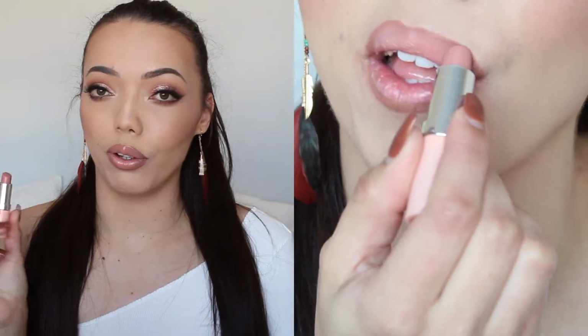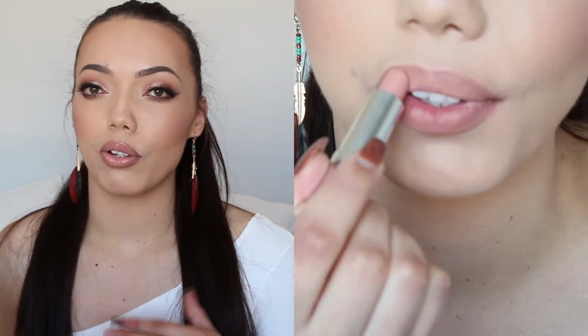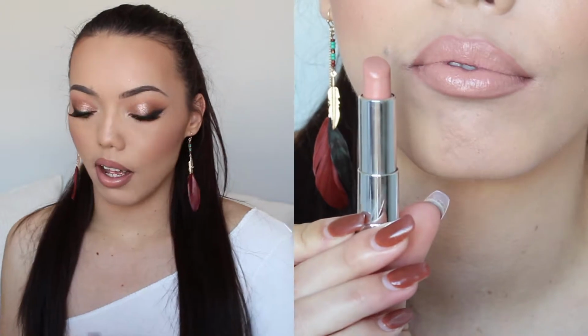The first lipstick I have is this Rimmel by Kate Moss lipstick in the shade 42. This one is a light pinky nude. I think I prefer a pinky nude over a peachy nude, just my preference. Next I have this Maybelline lipstick in the shade 732 Brazen Beige. This is probably one of my lightest nudes. Sometimes I'll use a bit of a deeper lip liner just so it's not too bright, because it is quite a light nude lipstick.